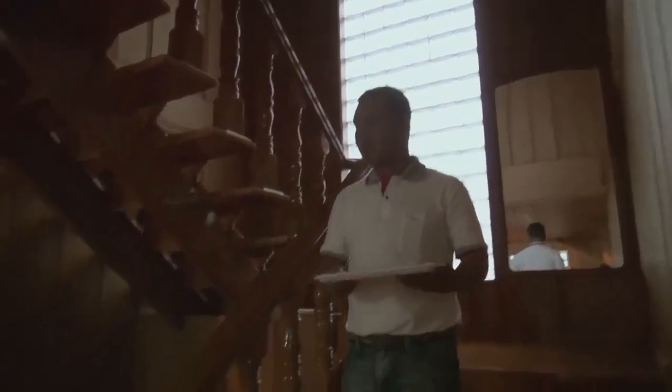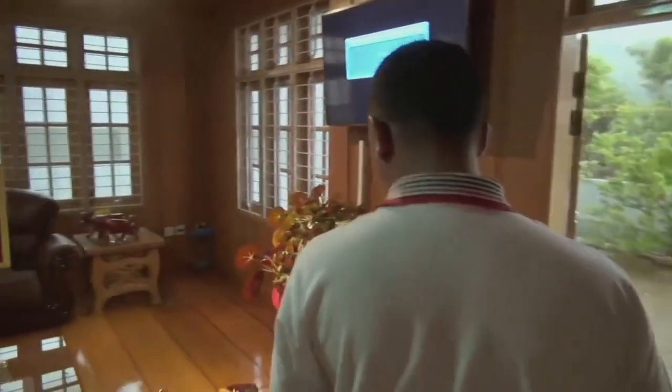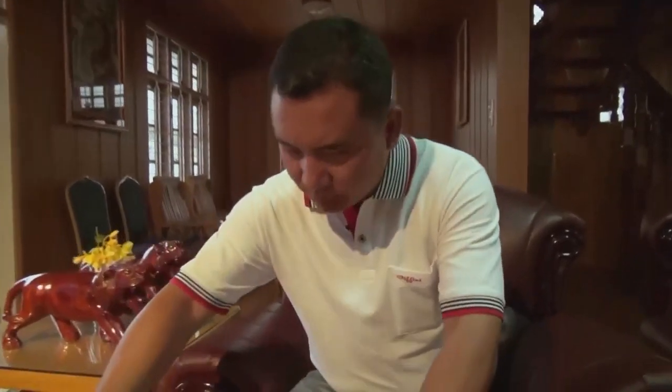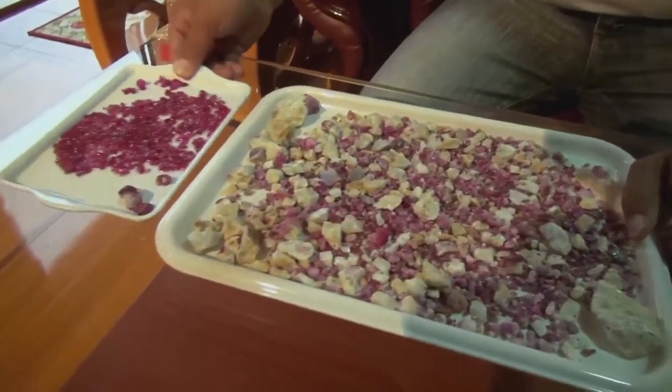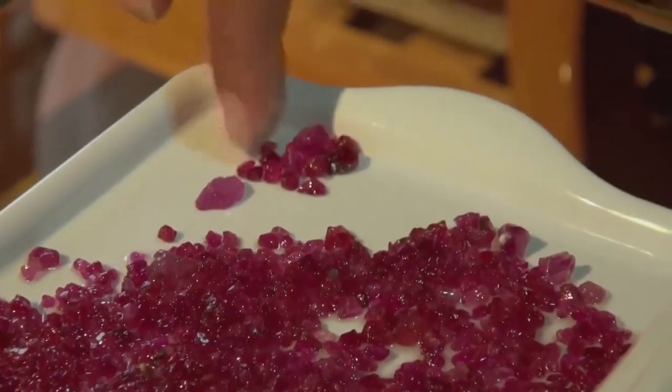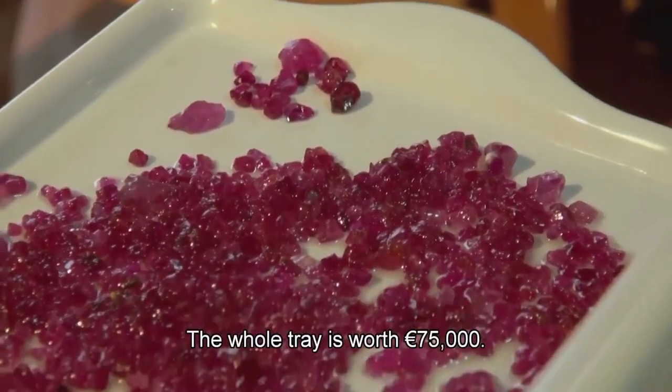In Mogok, rubies don't get deposited into a bank. Suu keeps his loot on the first floor. 2 trays full of rubies, which account for this week's production. The most beautiful stones are stored in oil to better protect them. How much for the whole plate? The whole plate then, $1 lakh.